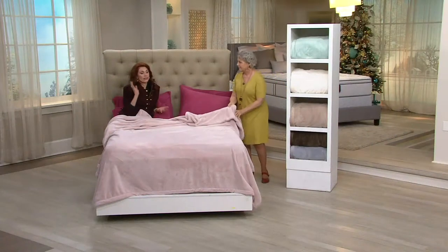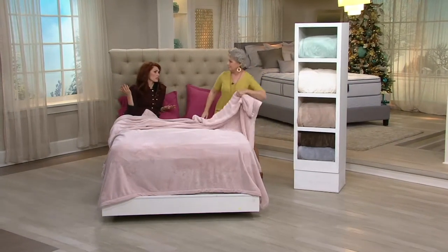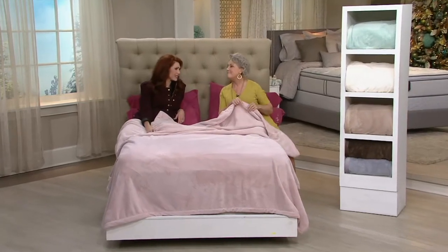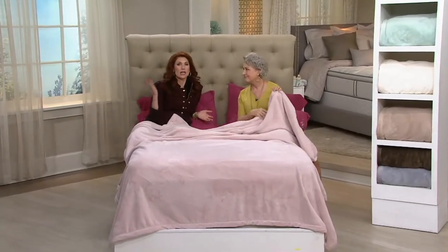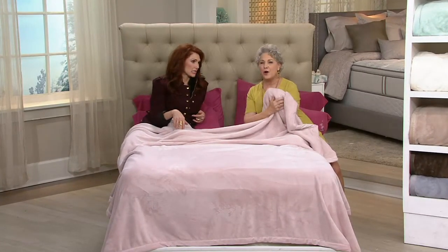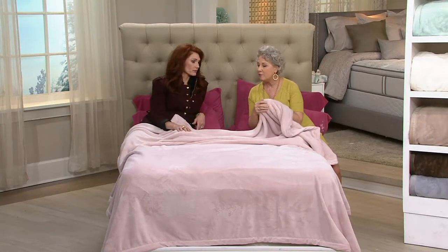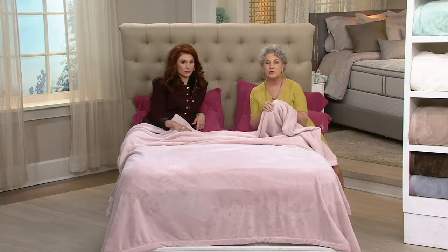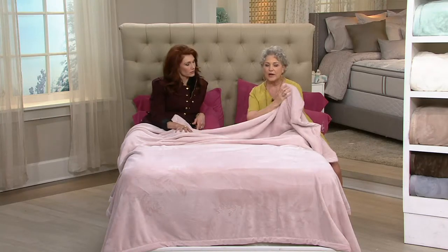You know, I have to tell you, this price is almost silly to me, because if you've ever priced a queen or a king blanket, you can't get them at this price. But here's the other thing, you don't babysit Berkshire blankets. This is what I love. They really get fashion, but more importantly, they get technology, and they continue to surpass my expectation when it comes to how things feel. But also, they look luxurious and they feel luxurious, but they're so practical to care for.